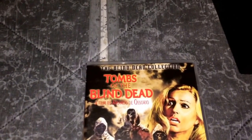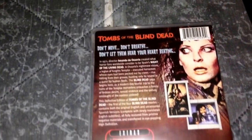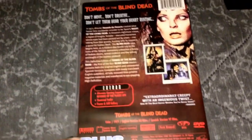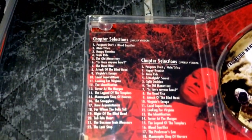And these are all films by Armando de Osorio, and these were Blue Underground films. And I believe these have all had a Blu-ray upgrade by now. But I'm content with this box set here, so let's see what's inside. I'll show you guys. It comes in these nice clear cases, and then you can see the chapter menus.